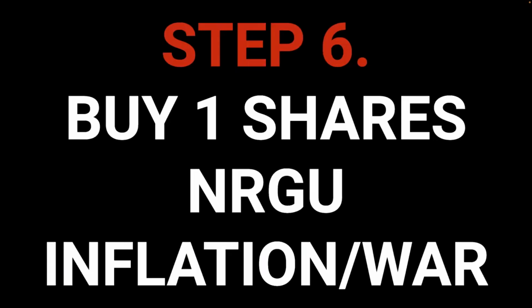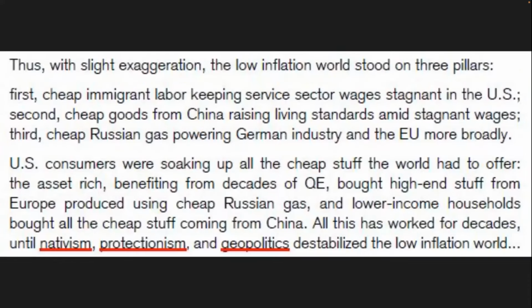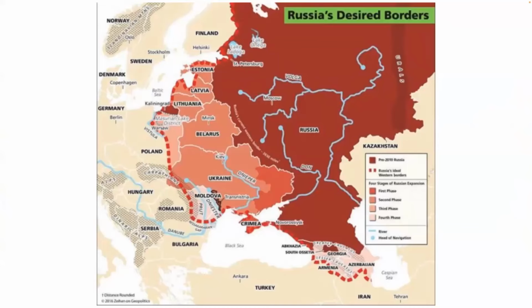Step 6, buy 1 share of NRGU. That's our inflation war hedge. This is Peter Zeihan basically making a whole pitch that economies are going to be reliant on energy and that war is inflationary. To sum it up, really, as long as the war is marching along, we want to be long either oil or natural gas.